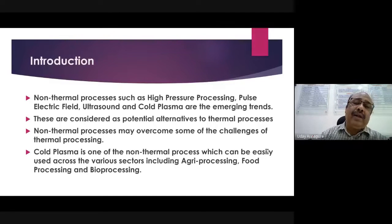So why are people looking for non-thermal processes? The reason is that there are certain disadvantages due to heat processing, that is thermal processing, where there are changes in the texture, changes in the sensory attributes, and changes in the heat sensitive ingredients during thermal processing. So ultimately, nutrition is a major concern, where the nutritional value of the food can be reduced because of the destruction of these components when we use thermal processing. To overcome some of these challenges, non-thermal processes are nowadays being explored.